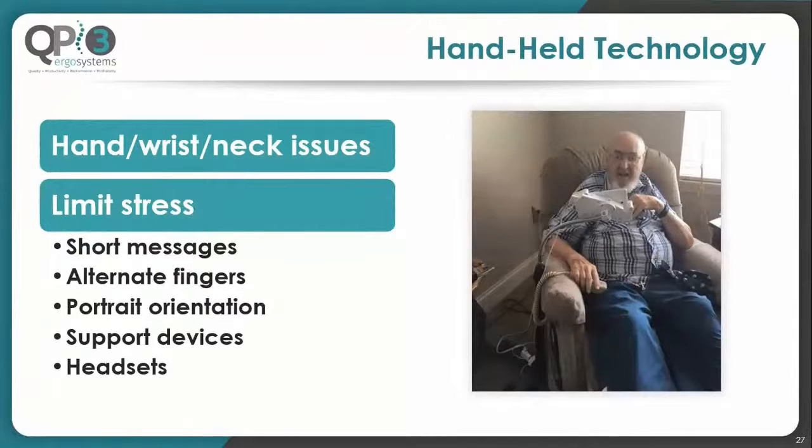Now, other ways you can limit stress on your hands or wrists when using handheld technologies is reducing the length of the messages and using the voice-to-text option. Alternate fingers. So instead of using my thumb all the time, I can use my finger and move it around. Portrait orientation stresses my thumbs less than landscape, because in landscape I have to stretch my thumb farther. Again, use your support devices, and a headset is also critical. It's not in the picture, but we also got my uncle a headset with a boom mic, so he can actually work and doesn't have to hold the phone when we talk to him. So there are lots of different things out there, relatively inexpensive and simple, but they just make good ergonomic sense.